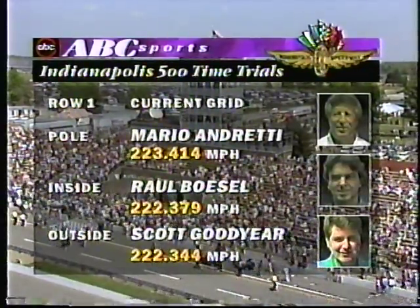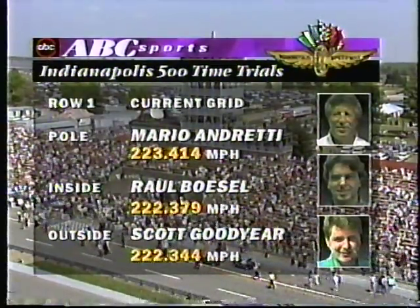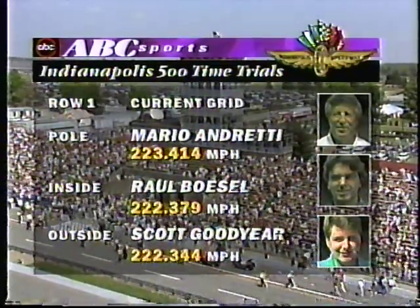What a terrific race with 2 very special men. At Indianapolis, Mario Andretti still holds the provisional pole. We should go to an open practice in a moment.